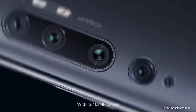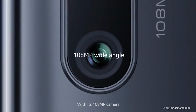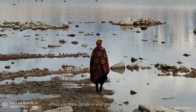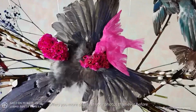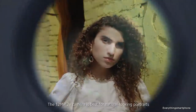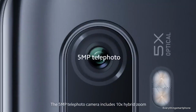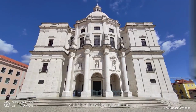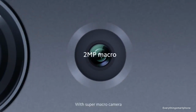For the main camera option of this smartphone, it has massive 5 camera setup on the back side. The main camera is a 108 megapixel camera with f1.7 aperture, and the second camera is a 12 megapixel telephoto lens with f2.0 aperture, and the third camera is a 5 megapixel telephoto f2.0 aperture, and fourth camera is a 20 megapixel f2.2 aperture. Fifth camera is a 2 megapixel lens for dedicated macro photography.